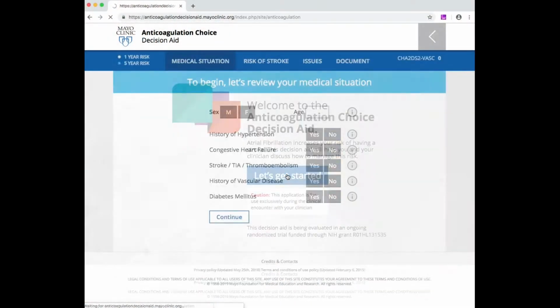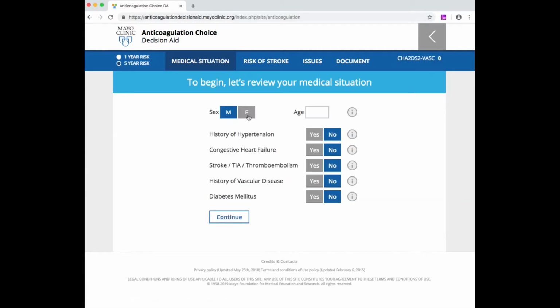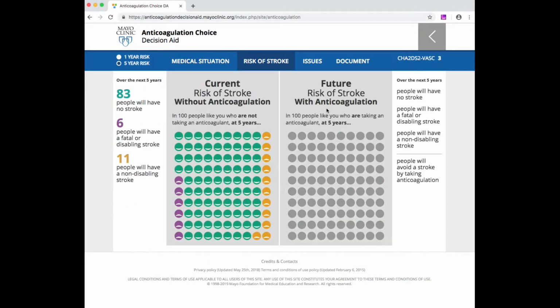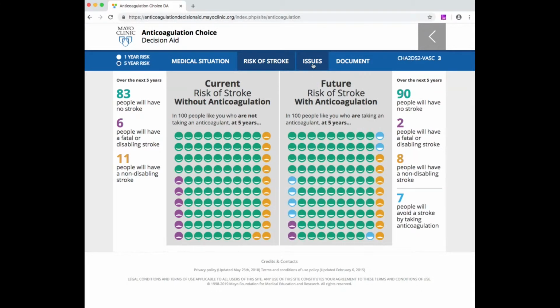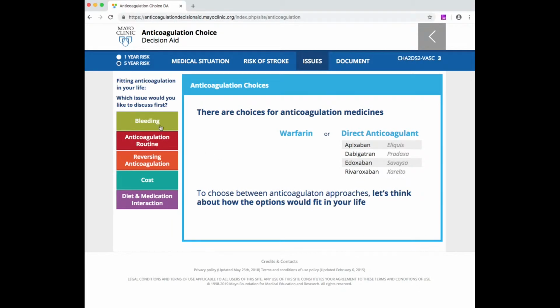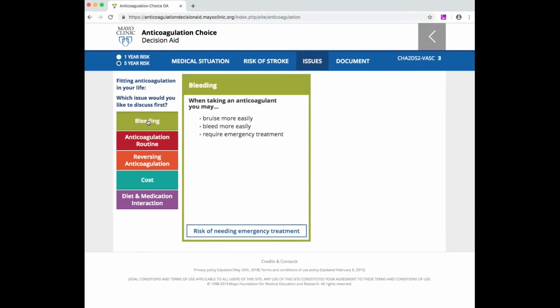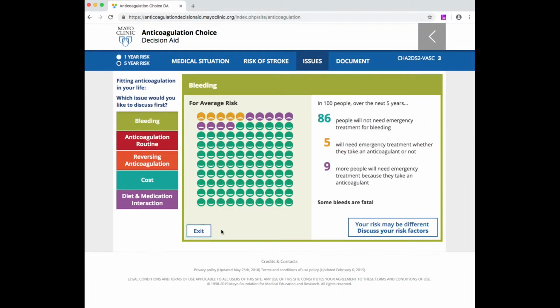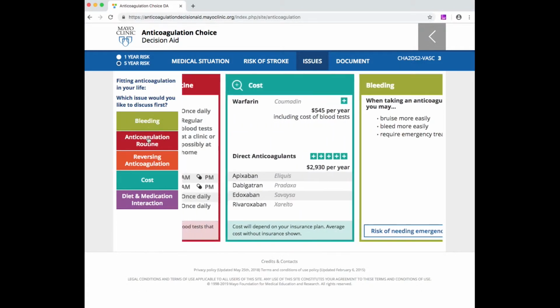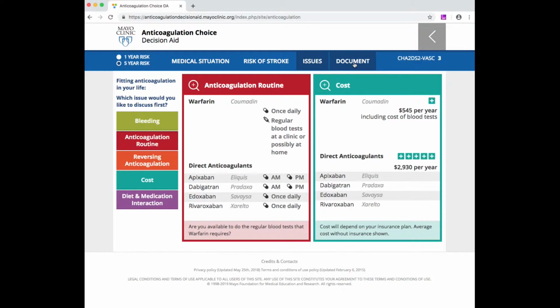The Anticoagulation Choice Decision Aid is designed to help patients and clinicians talk about whether or not to anticoagulate by calculating the patient's current risk of stroke using a CHADS2-VASc calculator and presenting that risk visually in an icon array representing 100 people like the patient, along with how that risk may be reduced in absolute terms through anticoagulation.